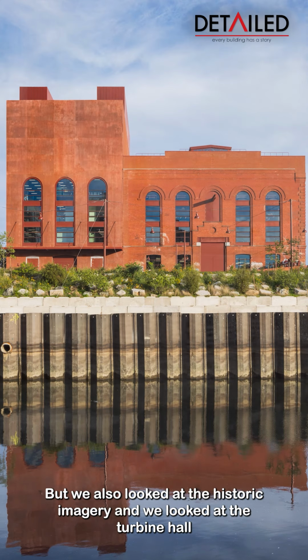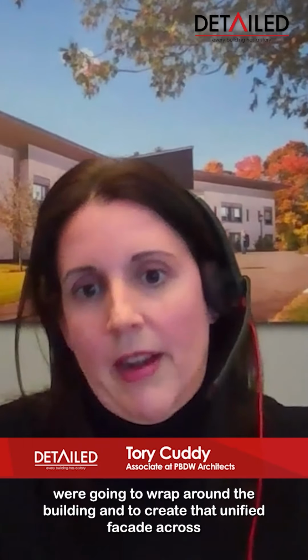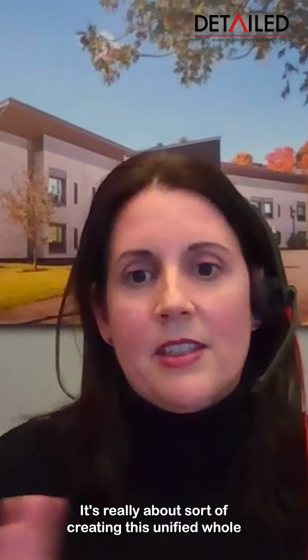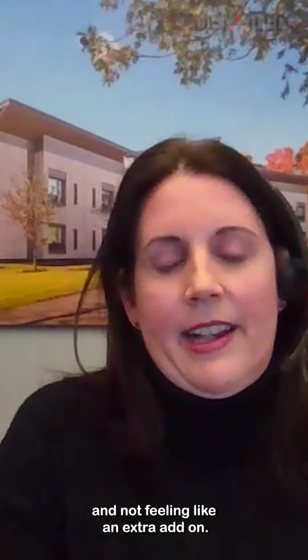But we also looked at the historic imagery, and we looked at the turbine hall and used that as a reference for how our windows were going to wrap around the building and to create that unified facade across all sides of the building. It's really about sort of creating this unified whole and not feeling like an extra add-on.